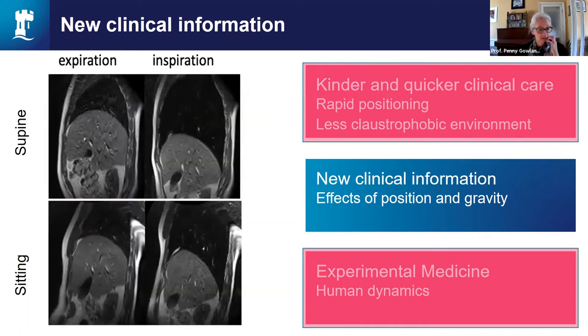One of the areas that we're most interested in at Nottingham for clinical research is the use of this scanner in respiratory medicine. Patients with respiratory disease actually find it very hard to lie supine, well, some respiratory diseases, I should say. And so it actually becomes impossible to scan them lying down.